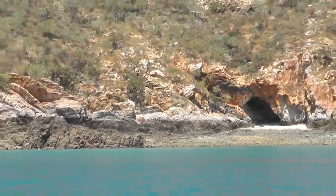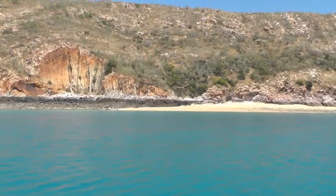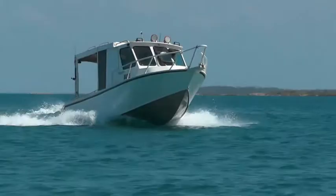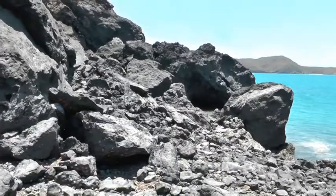Our next stop is Iron Island. Up here in the Kimberleys, there's over 2,500 islands, and this one on the western side is just absolutely covered in pure iron ore. Amazing sight to see.